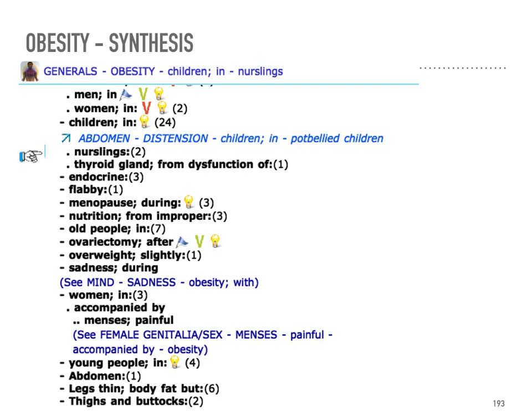That means obesity of the abdomen. There is a wonderful remedy that is mentioned in synthesis repertory. Legs thin, body fat. Again, ammonium ore is the main remedy. And obesity of the thigh and buttocks. Then 2 remedies are represented in synthesis repertory.